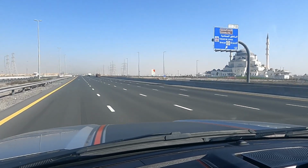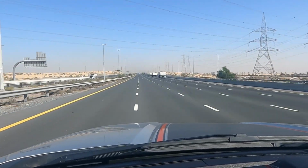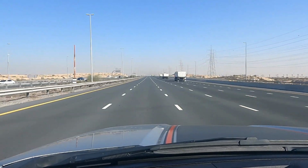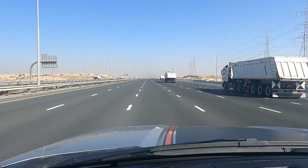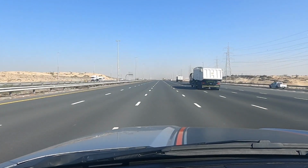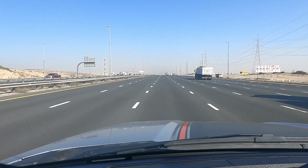So all these big trucks here that you see in front, these big white ones, and the ones there on the left, they carry stone, like to the Palm Islands, and these are empty, these are going back to the mountains. And on the left hand side you see the other trucks coming in, they carry fresh stone. There's thousands of them a day like this.